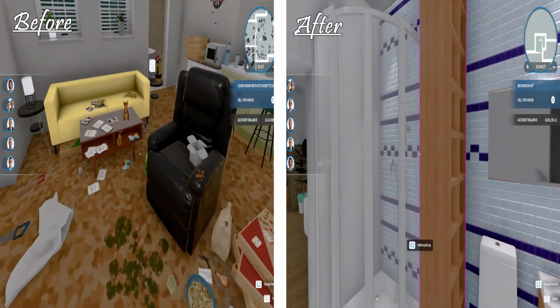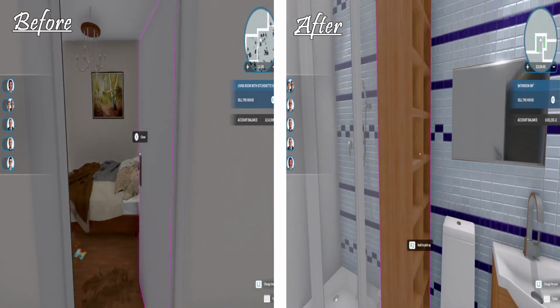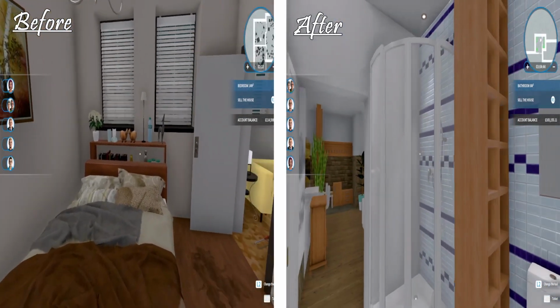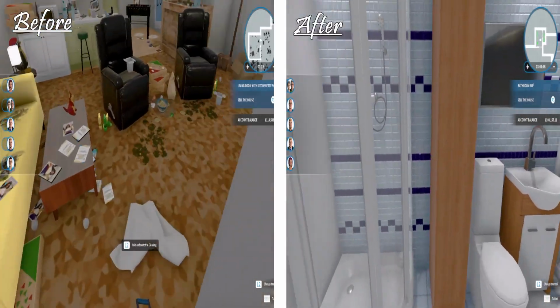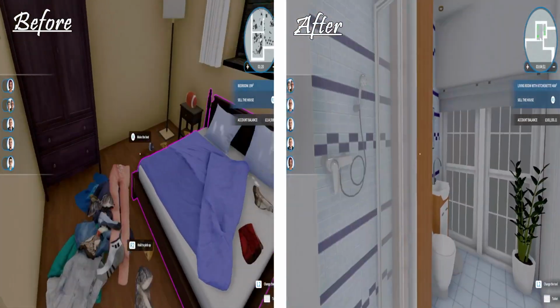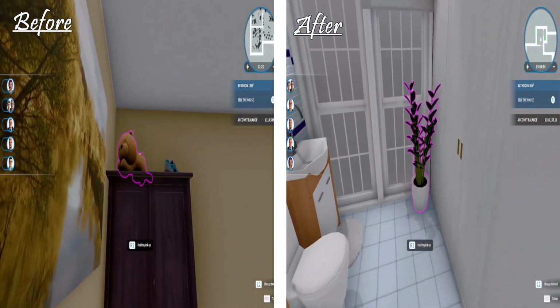However, I did originally have this the other way around so that the holes were on this side, but then I thought, logistically, I know it's silly, it's only a video game, if you were trying to reach and put stuff away, this side would be easier. So yeah, I did that, and I've gone for a nice light blue theme in here with, you know, a modern feeling to the bathroom.